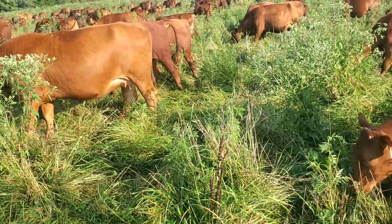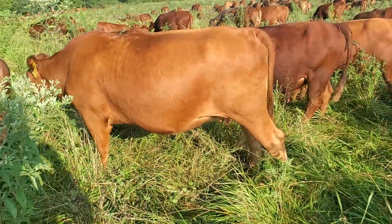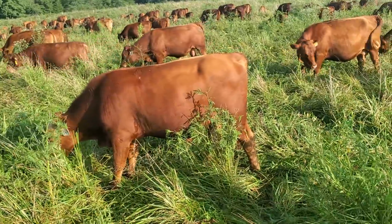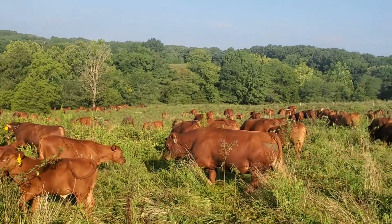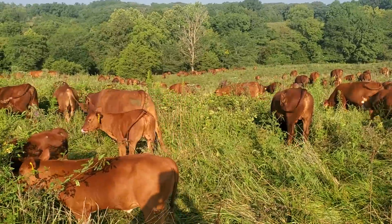Get rid of the ones that don't work. Keep the ones that do and move forward. And, you know, 4 or 5 years of doing that, you're going to have a herd that may look pretty similar to this, depending on how hard you cull. Okay? If you cull animals, you're going to end up with some pretty good ones. Like that bull right there. He's just a chunk of meat.